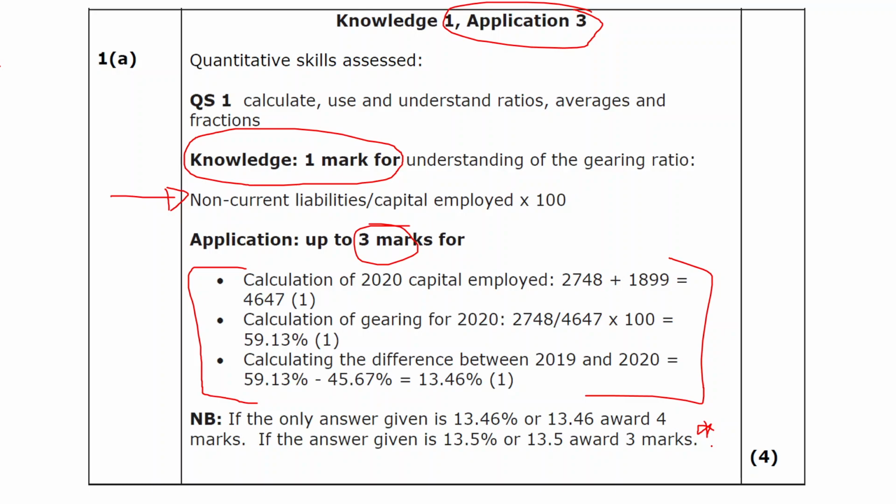And why do we say show workings? Why do we hear that? Because it does say down here, if the only answer given is the correct one, basically do give them 4 marks. Okay, well, it says that, but there's a chance you're going to go wrong. There's a chance that in the exam you just press the wrong digit on the calculator and you come up with the wrong answer as a result of that.